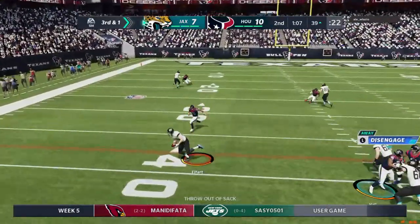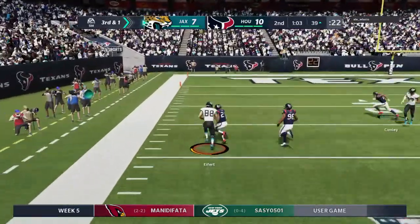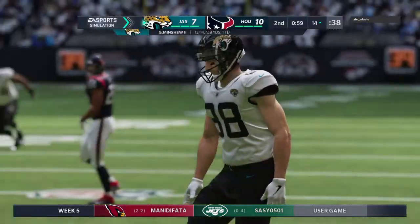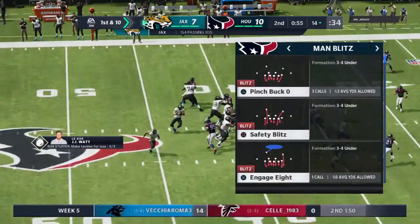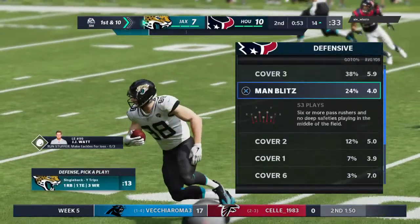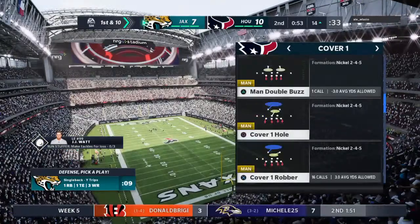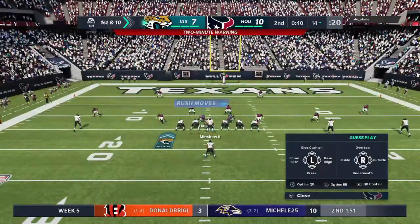Now back to throw. And the catch good. It's Eifert. And all the way inside the 15 before they drop him. So much for the run on 3rd and 1. Instead, it's a big chunk in the pass game. First down. First down, Jacksonville. Here's a 1st and 10 at the 14-yard line.